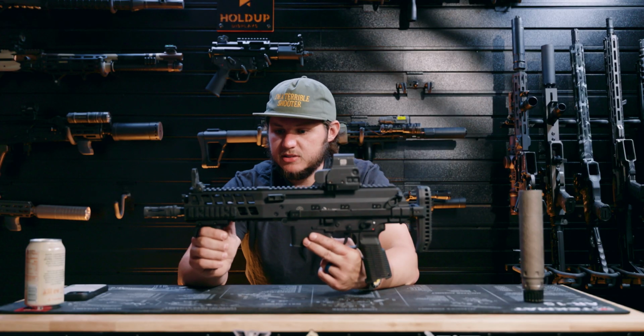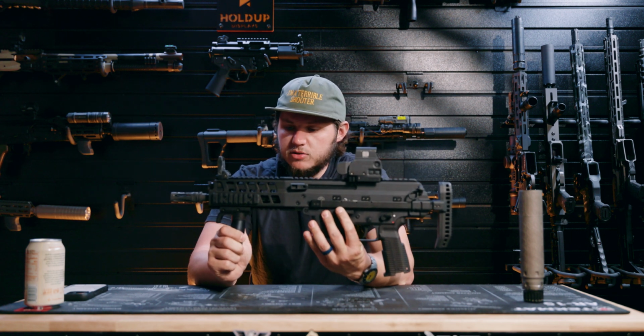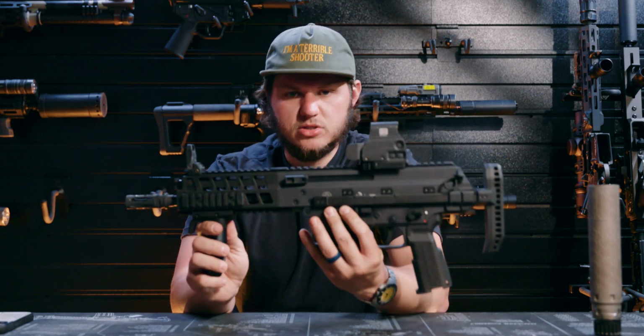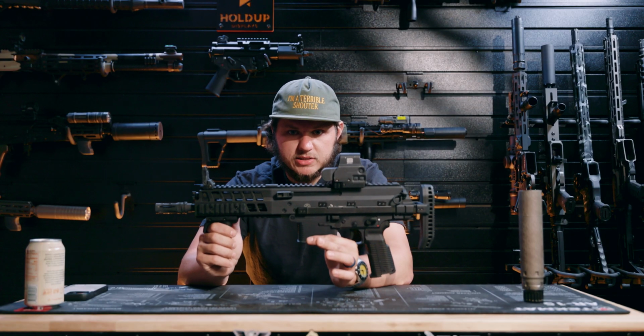Now, talking about the piston system, it does have an adjustable gas block. It's only 2-position. It is multi-positioned in the Gen 2s. It has, I think, upwards of 6. Correct me if I'm wrong. But this is just 2-position, and it is really good suppressed. Another thing that makes the APC223 an excellent rifle is it really is designed to be a suppressed gun.